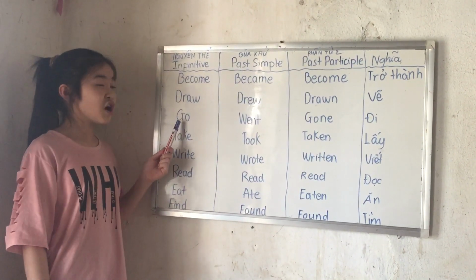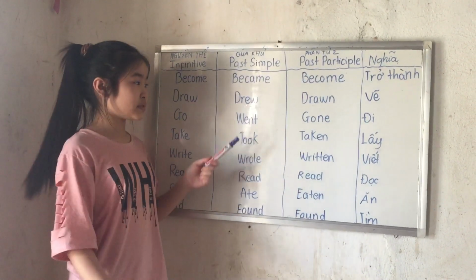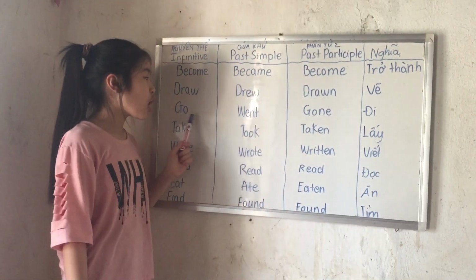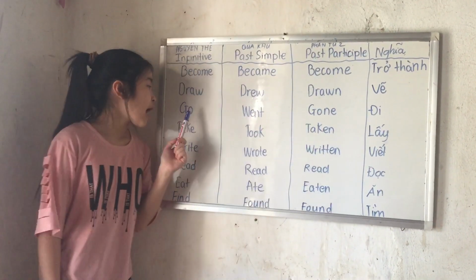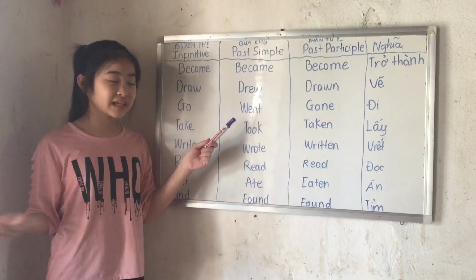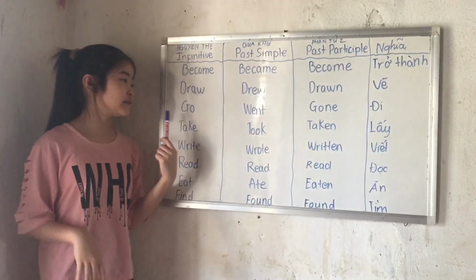Next, go, went, gone. Then we have go, went, gone. I go to school every day. I went to school yesterday. I have gone to school for 4 years.